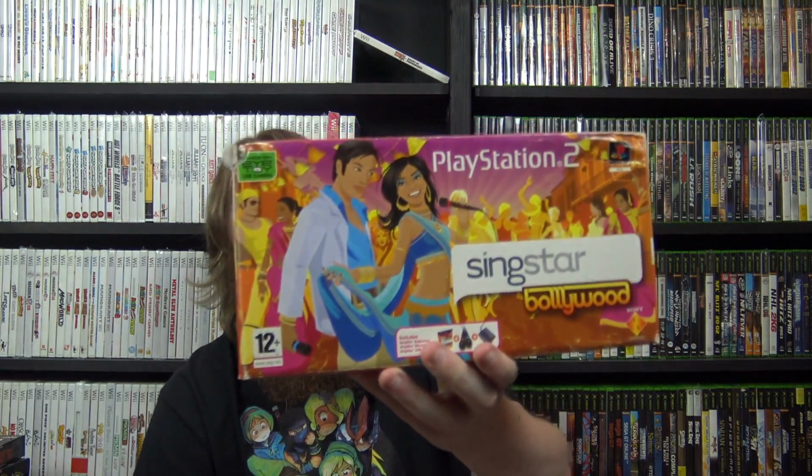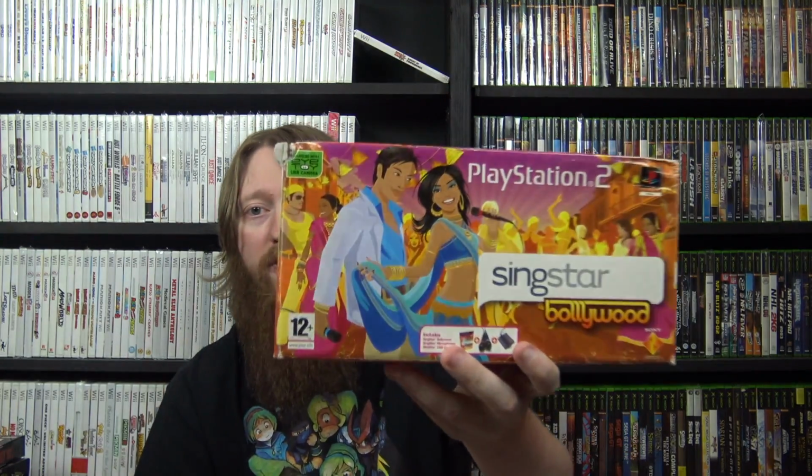So the first one is a big box, SingStar Bollywood. And this had a bunch of tape on it. It had like clear packing tape across the entire thing, which I was able to peel off, and it didn't rip it at all. So that was cool. The game inside is factory sealed. I could not find this boxed version. I could only find it like sealed in a blister pack. So the cardboard box version looks like it's even harder to find than that one. So that is a very cool addition to the collection.